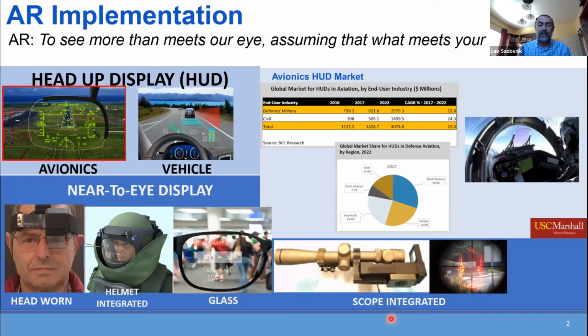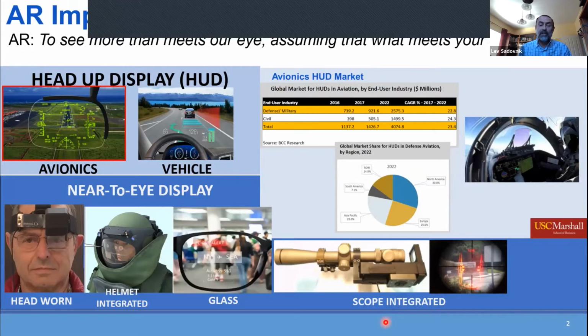In my definition, augmented reality comes in response to an unsatiated desire to see more than meets our eyes. And augmented reality comes in two big classes: HUD, head-up display, and near-to-eye display. HUD can be implemented on an avionics platform, that could be fixed or rotary wing aircraft, and its specific need is on takeoff and landing, where the HUD would provide at minimum symbology on the landing touchdown point, landing zone, etc. Similarly, on the left, you can see that's the focus of my presentation. Similarly, HUD will perform a similar function on a vehicle.